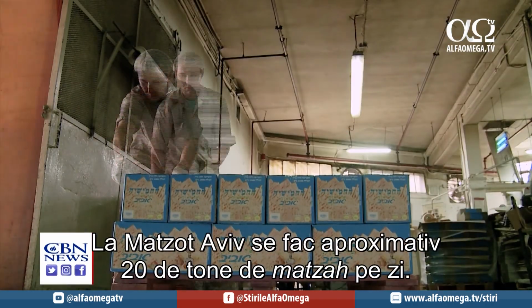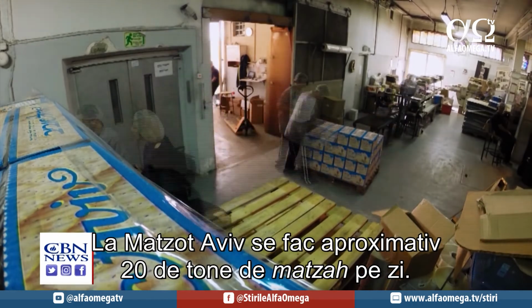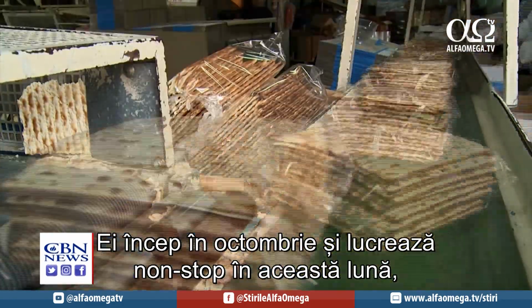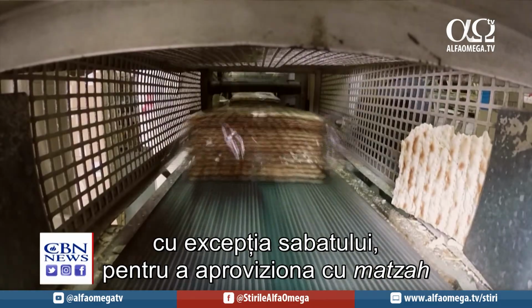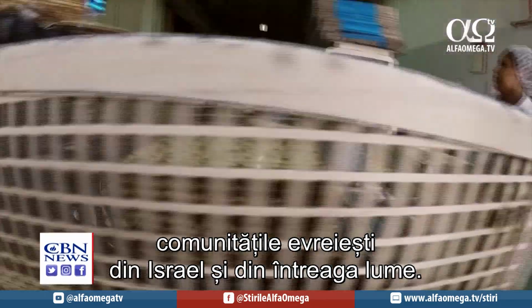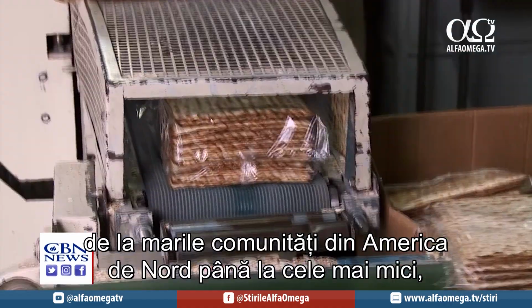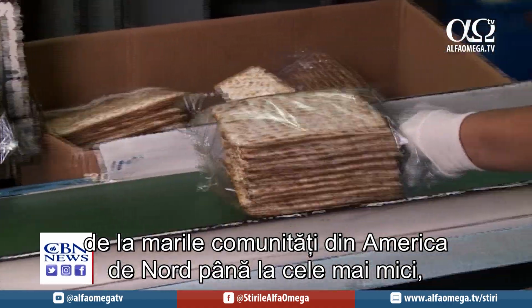At Matzot Aviv, they make about 20 tons of matzah per day. They start in October and work around the clock for the last month, except on the Sabbath, to provide matzah to Jewish communities in Israel and around the world. We are exporting to over 35 countries, to all Jewish communities around the world. From the large communities in North America to even the smallest community.